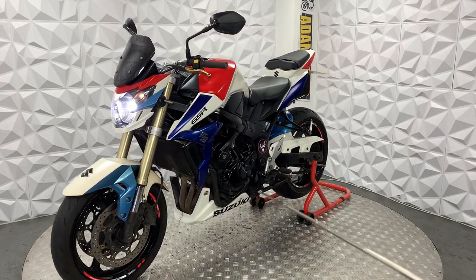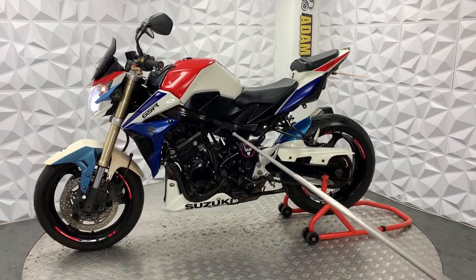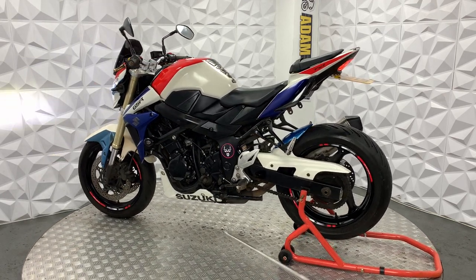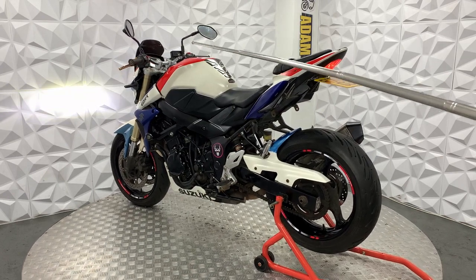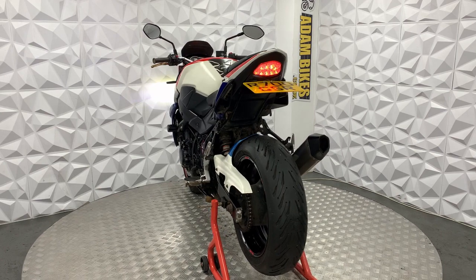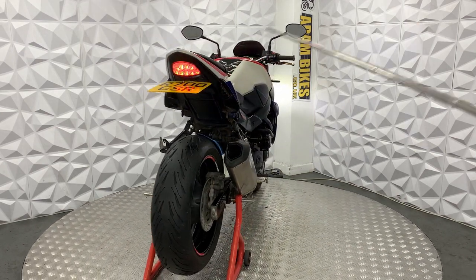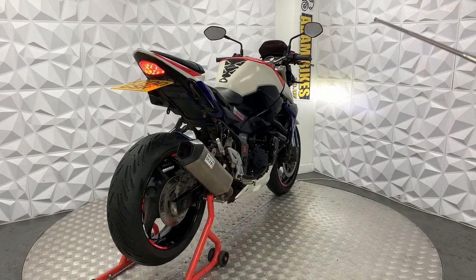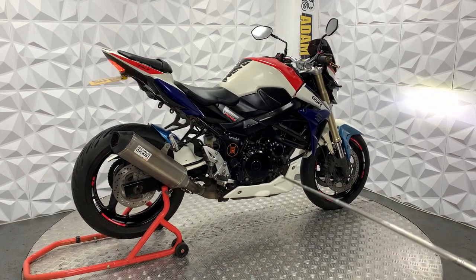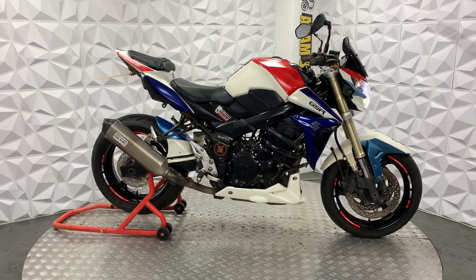Aftermarket screen, it could be the standard screen but it's tinted. Standard mirrors, dashboard all works nicely, there's no issues with the bike. Obviously the key works for the ignition and seat lock. The fuel cap has been replaced with a quick release one, which looks quite nice, more stylish for the bike. A couple of little added stickers here and there on the bike. Looks like it's got carbon fibre badges, quite nice.